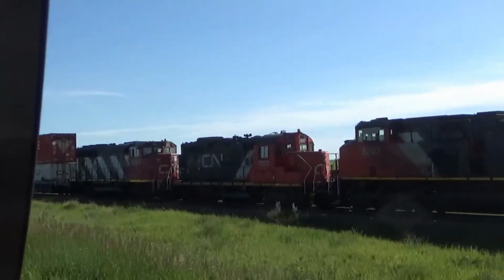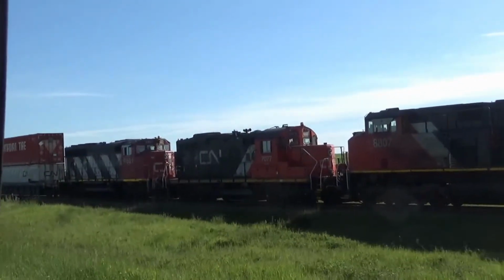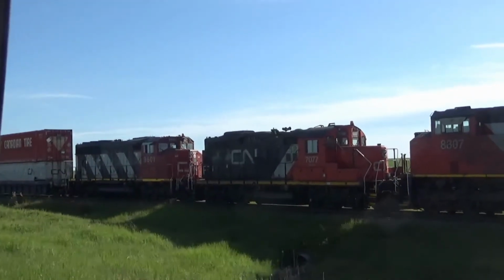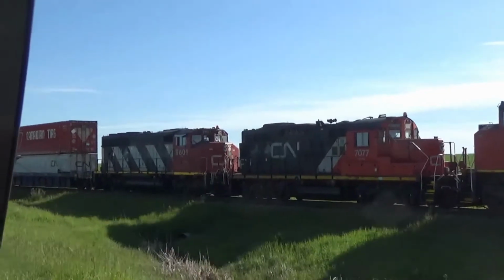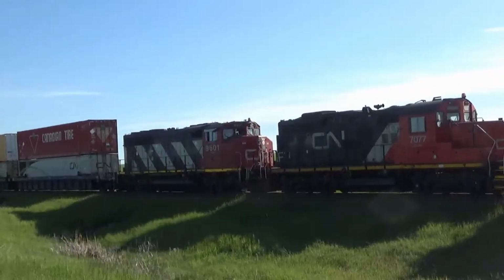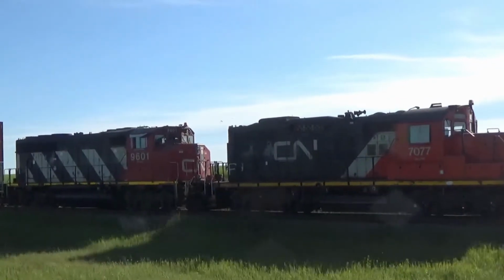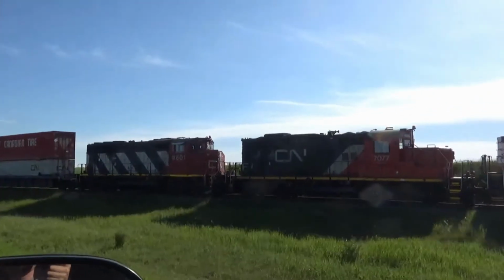'77 and 9601 were part of the consist, but they weren't running or actually contributing to the train in any way. The pair is running what's called dead in tow, where the engines are just being dragged along, so today they are more like glorified freight cars than locomotives.